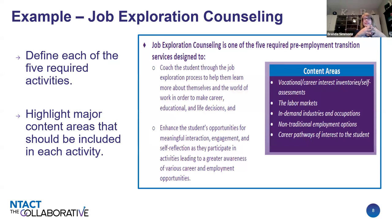You know, you want to still live in Saipan, but maybe you're going to be working for a large corporation or an entity where their home base is in the continental United States. So what does that look like? So looking at all of those labor market opportunities, in-demand industries and those occupations, those non-traditional employment options, and all of the different career pathways that may be available to that student.